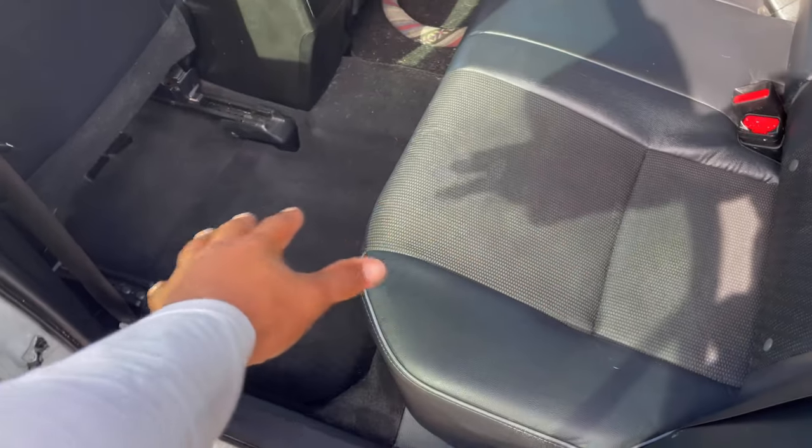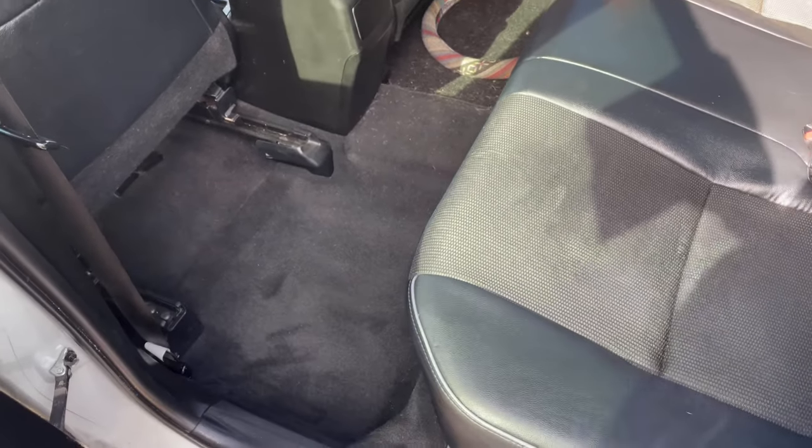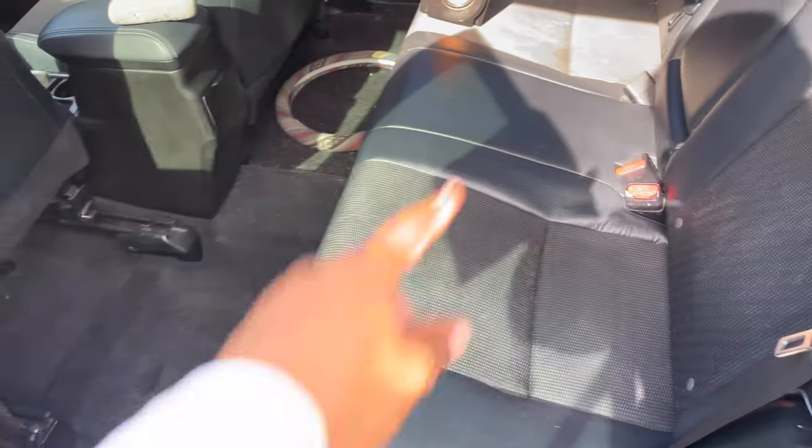Alright guys, so this is one half done. Shampooed the seat, put some conditioner on it. Look at that floor, man. Looking good over here. Got the back of this seat done. Now I gotta start pushing. I got three corners left, man.